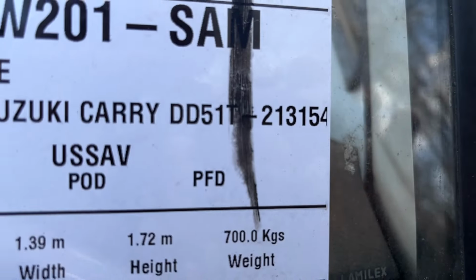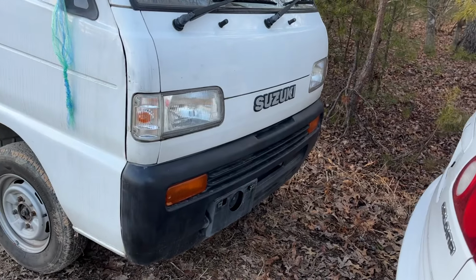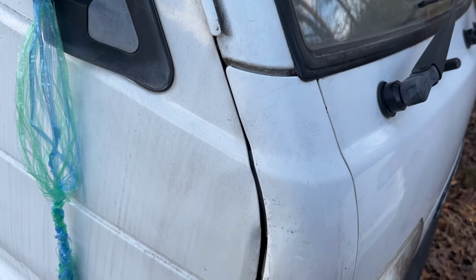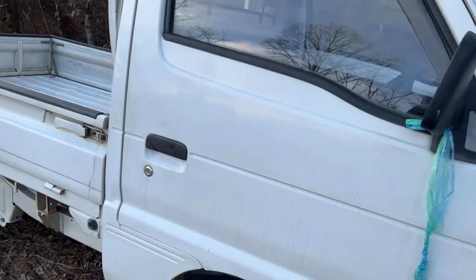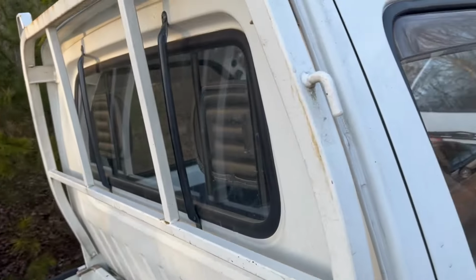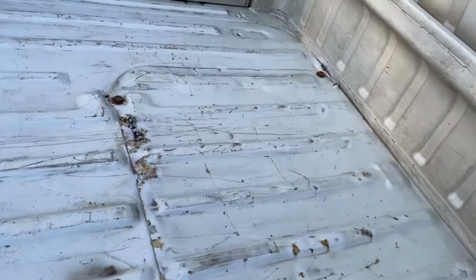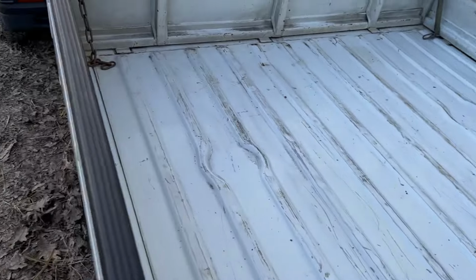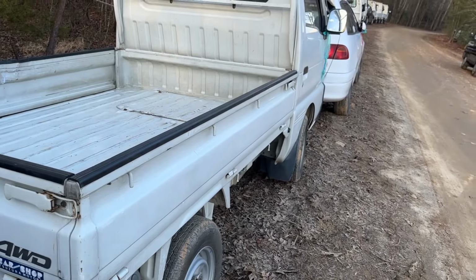DD51T 213154 is the next VIN number. Front end is magnificent. Does have just a little burble right there. This door is magnificent. The roof, I think, looks good. I think I see a nice roof and a nice bed. The back. There is a little bit of damage right there on that cover. Just the cover, not the bed. The rest of the bed is fantastic. Tailgate, tiny dent right there. The side looks excellent.